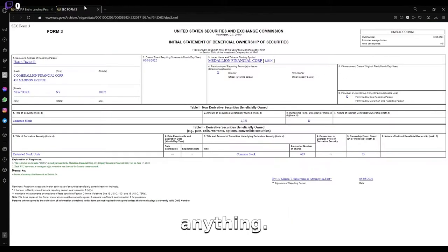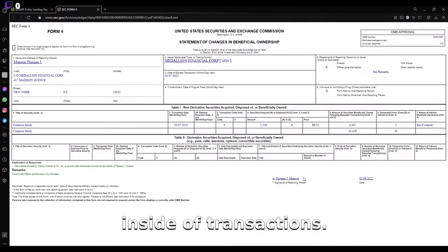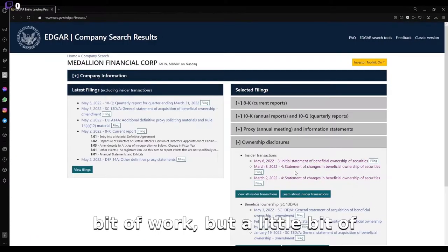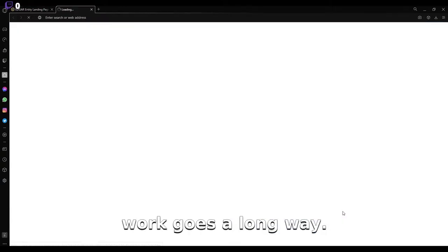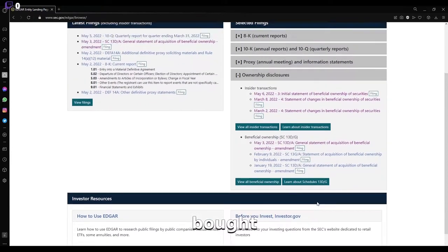This doesn't really show us anything. I believe you have to go to the Insider Transactions. Let's see, that doesn't really show us anything either. We're looking for actual transactions. Sometimes you gotta do a little bit of work, but a little bit of work goes a long way. So these don't really show us anything as far as what they actually bought on this one.